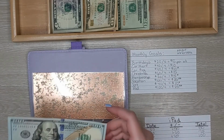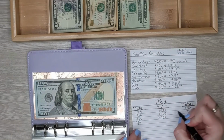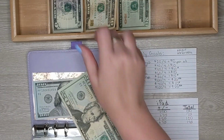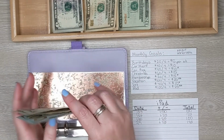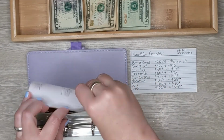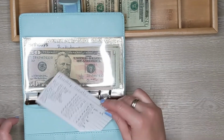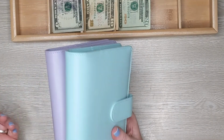Okay, so that brings us to David's iPad. So today we are going to add $25 to that, bringing our new total to $125. Okay, so this little cheat sheet here, it just goes in the front pocket of my binder. It helps me remember how much I want to put in each envelope.